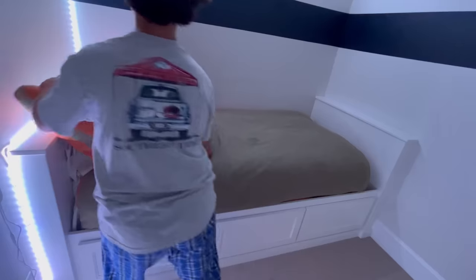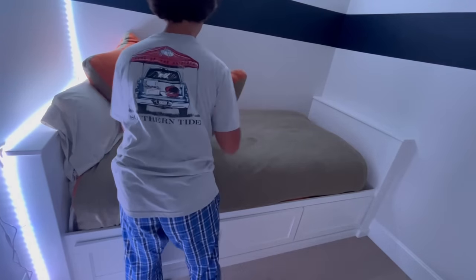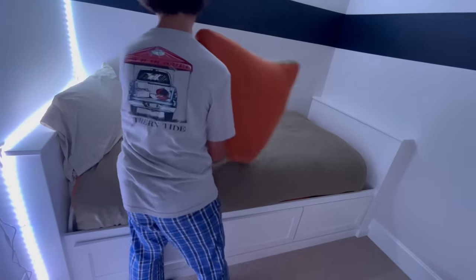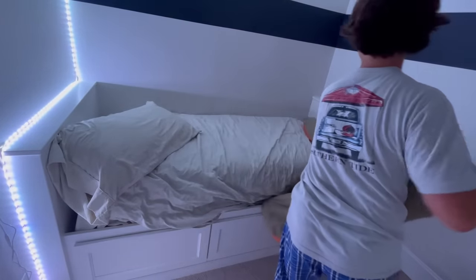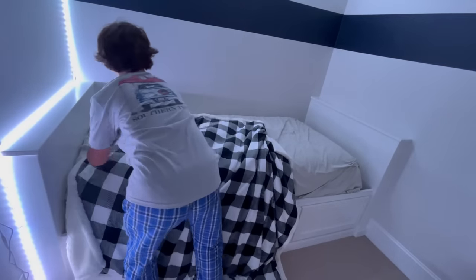Okay, so I've had these bed sheets and pillows for the longest time, so it was time for an upgrade. I found this Sherpa blanket online, and it was so comfortable. I see literally everybody who has a setup in their room has this blanket and the pillows too.